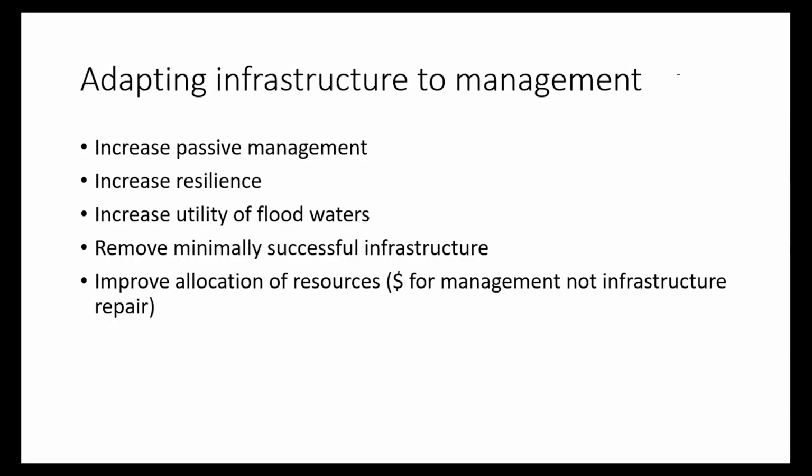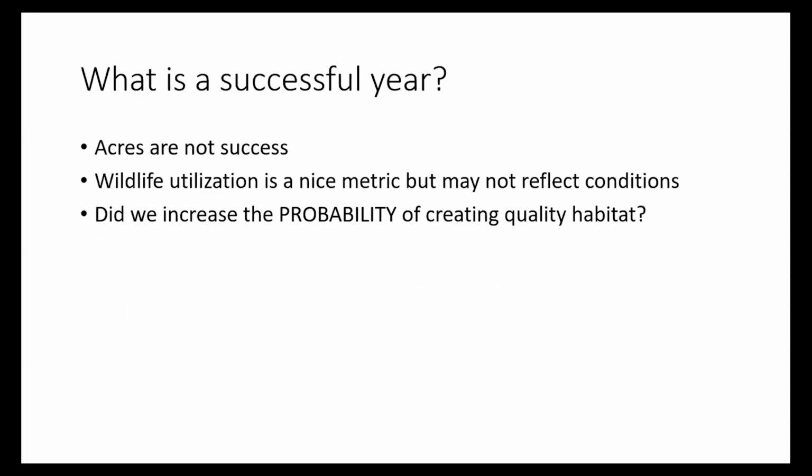So now that we know what type of management we need to shoot for, how do we adapt our infrastructure to make that management happen? We need to increase passive management. So that's the use of spillways, the use of infrastructure that doesn't need to be manipulated by us. It's armoring levees with riprap. It's using floodwaters to our advantage, flooding units that might not have historically been flooded, but we can still create habitat there. It's removing structures that don't work anymore, because even when structures don't work, you still have to maintain them. All this essentially means we need to make infrastructure that allows us in the future to spend more money, not on repairs, not on fixing flooding, but using those resources to actually make quality habitat.